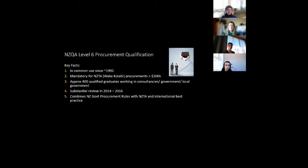So the result is that this qualification is the only practical on-job qualification that's specifically designed for people in your positions as public sector procurement people. There are other qualifications out there that are more theoretical, that involve more full-time study. This one is perfect for people who are actually in jobs and looking for a qualification that is practical, rolls your sleeves up and involves the sort of thing that you do from day to day.